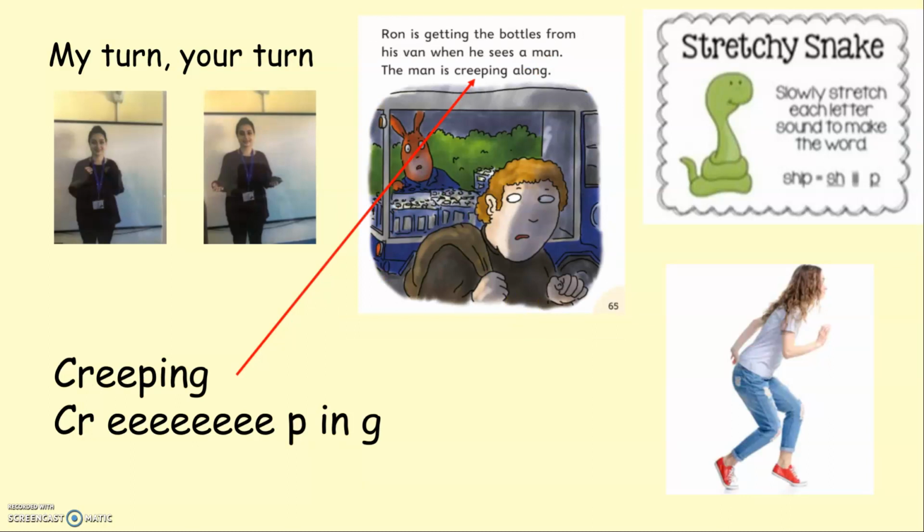Miss Megan's turn, remember, listening carefully. My turn, your turn. Creep-ing. Oh, this one's a long one. Listening carefully. Creep-ing. Let's stretch it together. Creep-ing. Can you guess what it is? Creeping. The man is creeping along. Creeping means sneaking, walking really quietly. You don't want anyone to see you. He's creeping, going really slowly. He didn't want Ron to see him. The man is creeping along. Remember, this double E sound makes an E sound, yeah?